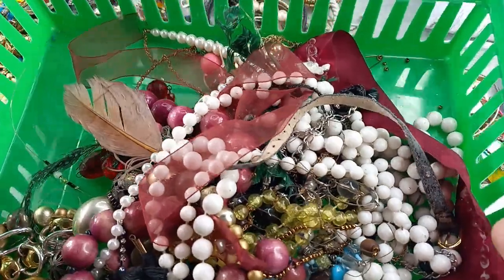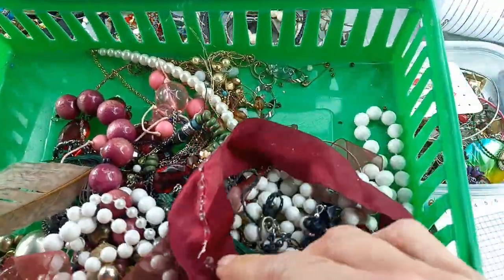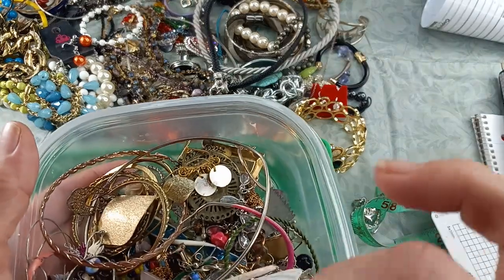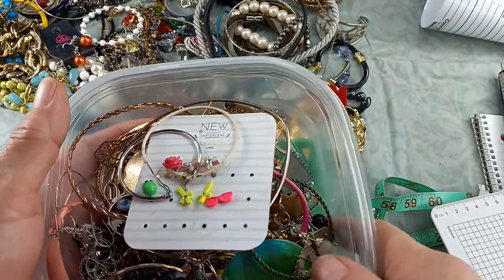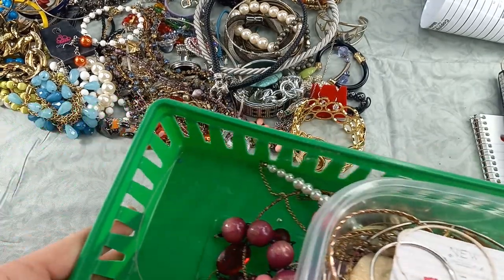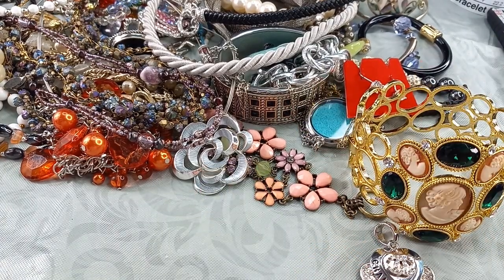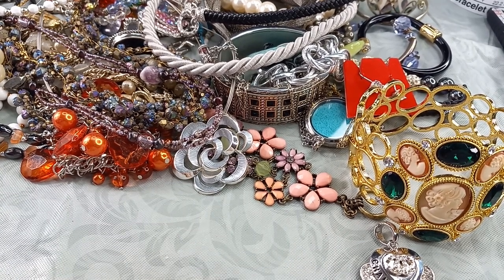Okay, so this is all the broken beaded items and knotted items. So these are going to go into a craft lot. And these are either onesie earrings or just all of the earrings, and I'm going to put those to the side and go through those later. Oh my gosh, you guys, there are some great pieces. Alrighty, so I've got everything detangled, and we got those earrings set aside. I'll go through those at a later date.